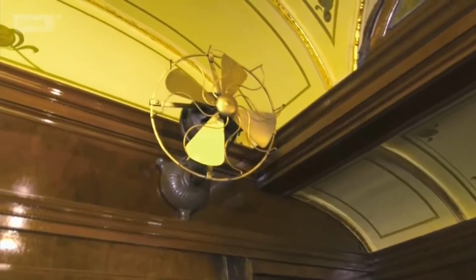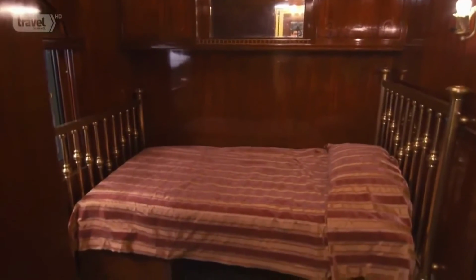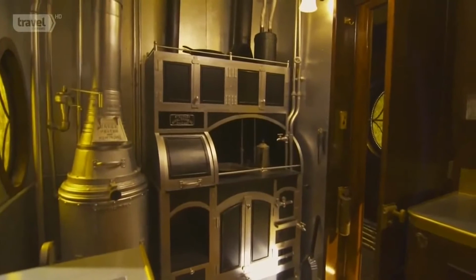I think one other thing that everyone needs to know about this car is that about 80% of what you see here is original. Incredible, a car over 100 years old. We're only missing one window piece. Incredible statement of how this was just meant to be restored.